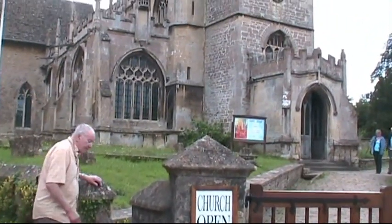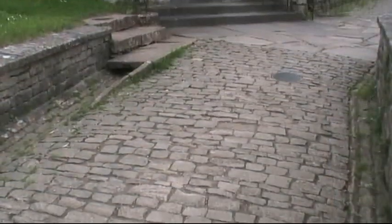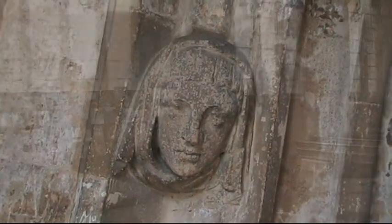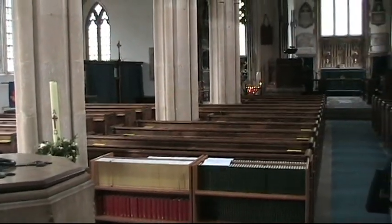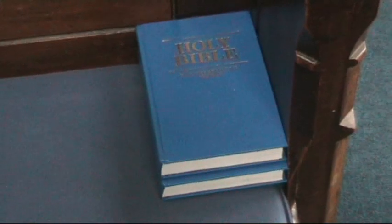Meanwhile, Peter has found St. Cyriac's, the local church. Many people must have walked along these cobbled stones on their way to their Sunday devotions. The lack of stained glass is noticeable, but the atmosphere here is reverent and warm.